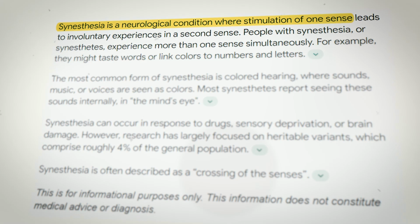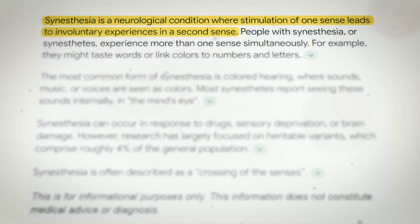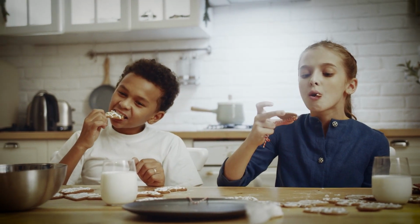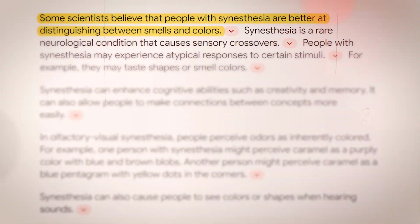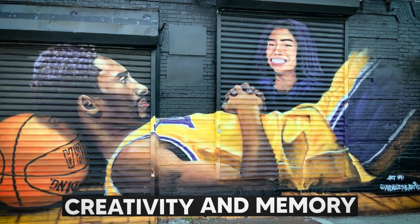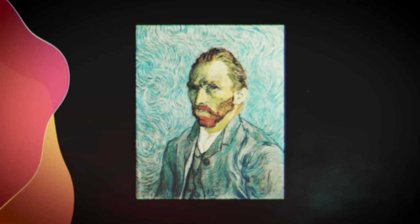It is a neurological condition in which stimulation of one sense, for example taste, produces experiences in a completely different sense, for example sight. According to researcher Sean Day, approximately 1 in 27 people has some form of synesthesia. Though we're no closer to discovering a true sixth sense, research suggests that synesthesia may confer some sensory enhancements. Some scientists posit, for example, that synesthetes are better at distinguishing between smells as well as between colors. Synesthesia can enhance cognitive abilities such as creativity and memory, as it's easier to make connections between concepts. Renowned creative minds, such as Vincent van Gogh and Vladimir Nabokov, claim to have synesthesia.